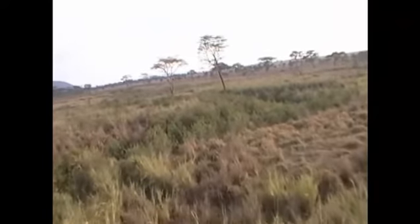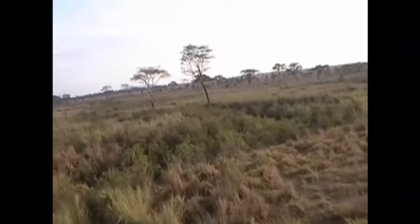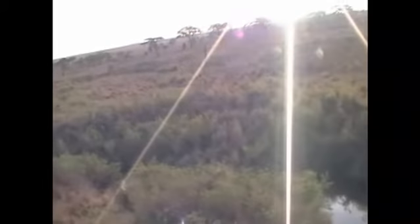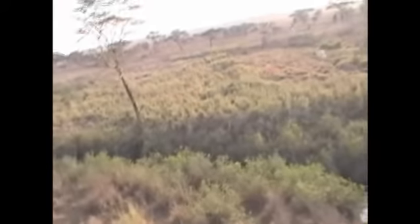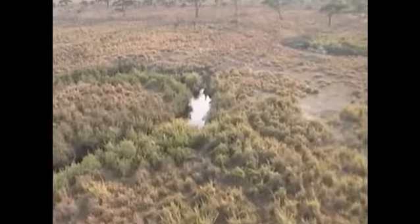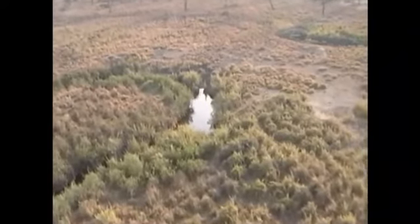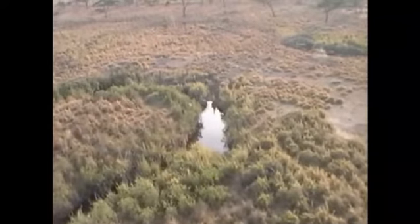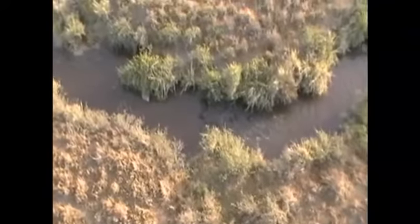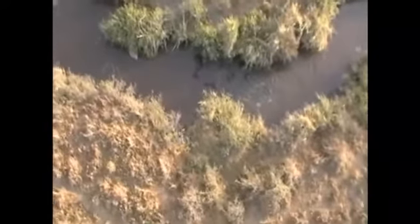Do the leopards run when they hear the... No, they stand and stare at us. They wait for us to land because that'll be breakfast for them. Yeah. Easy pickings. A nice meal in the basket. I was wondering what was making that noise. Right below us. I see. Hippos.